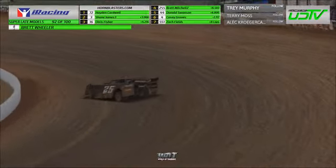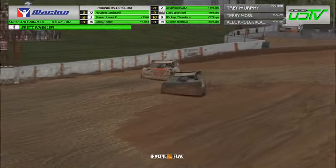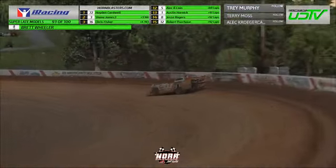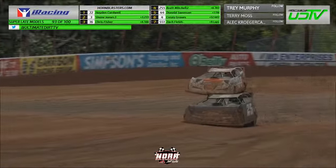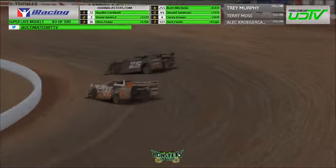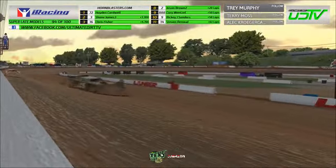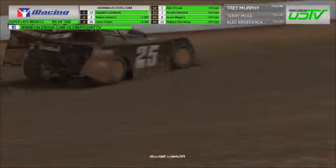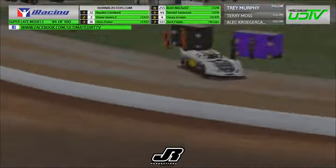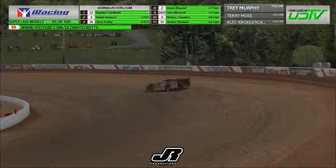Swanson and Mitchell now once again going to go back at it. So Swanson back to 5th, and Mitchell back to 4th. Seven to go, so we're now less than a heat race distance away from giving Hayden Cardwell the trophy here at Lanier in round number 3 of your HornBlasters.com Super Late Model main event.